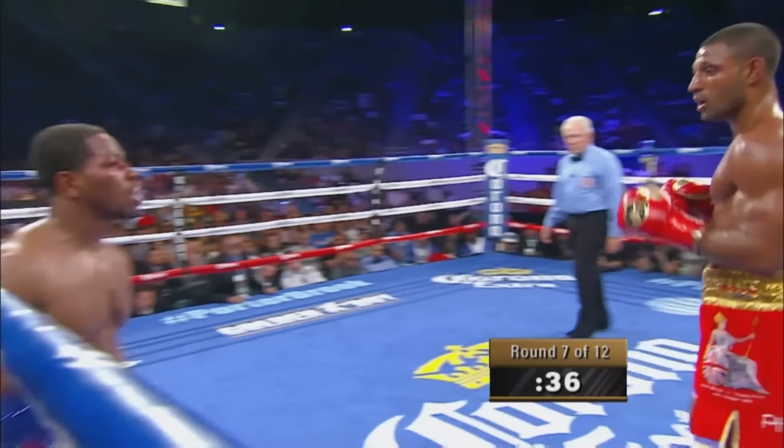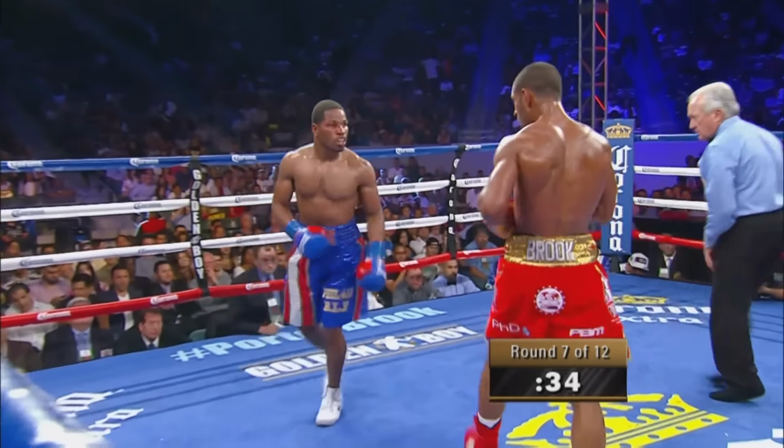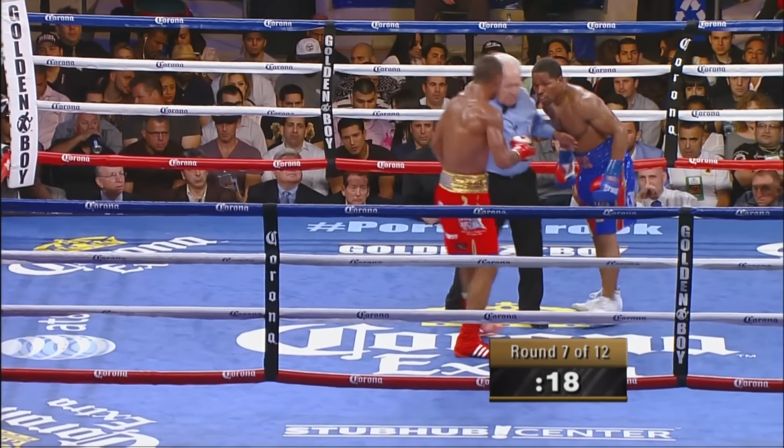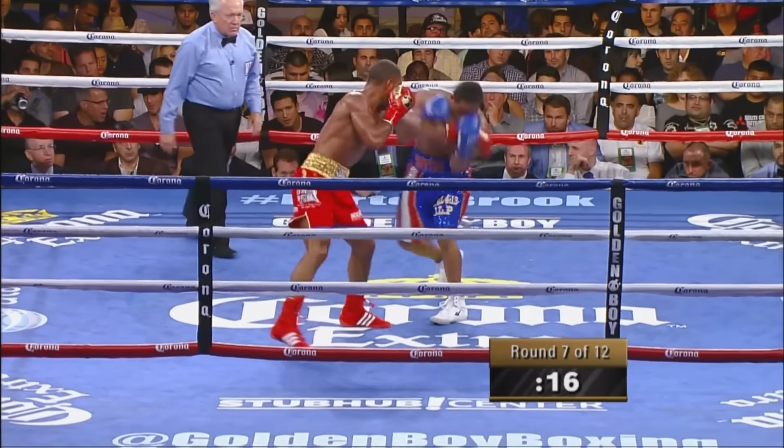Better, couldn't quite land a clean right hand off the back of a double jab. Porter taking the little breather here or there, but then he catches another one of those unorthodox left hands, and Brook took the full force of that. They really do come in from all over the place. So heavy handed, he doesn't have to set himself to get power into the shot.